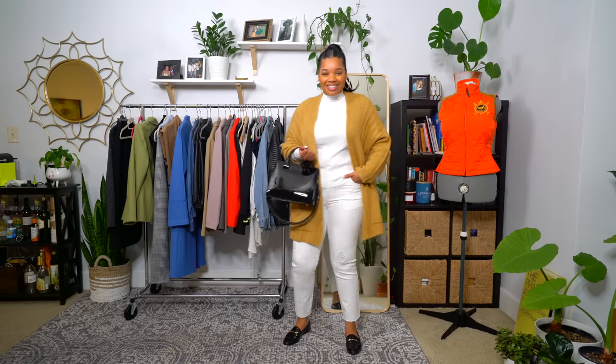Here's the next look. Now for this look, I would definitely wear this to work. I kept the same top, but I changed out the jeans that I had on and I put on a pair of slacks just for a more elevated dressed up look. So I paired this blazer. Now this blazer I actually thrifted from my mom's storage. A lot of you may know, but a lot of you might not know that I raided her storage and I found some really great pieces. So this is one of them.